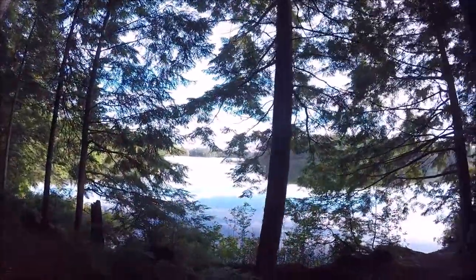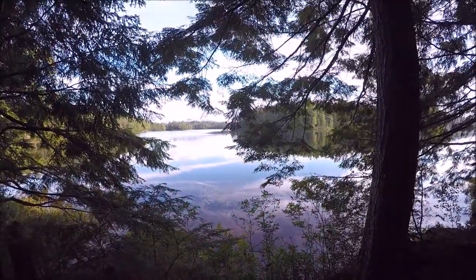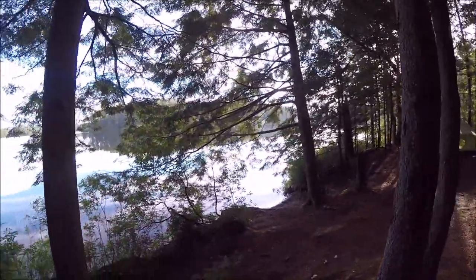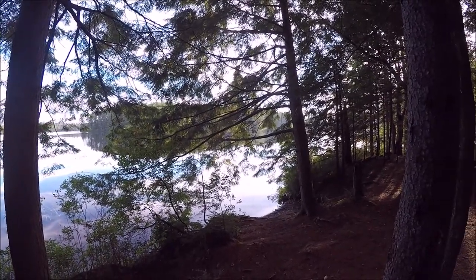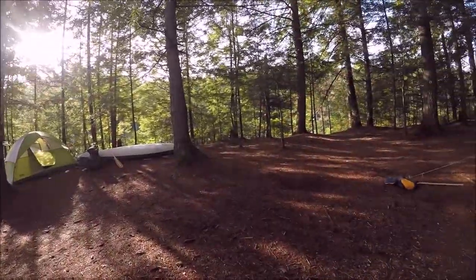The sun is out, we got blue sky today, so that's something we've seen a lot of on our trip so far. Heard some loons last night. I also heard some wolves crying, kind of neat, about 8 howls or so. So we're going to pack up and head out.